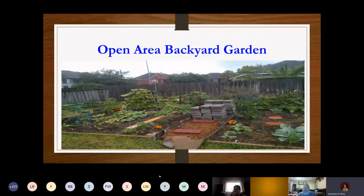All right. Open area backyard. Now, if you have just this big open area, the sky's the limit. I will point out that this garden looks huge, but it's really not huge, okay? It's just a backyard garden, and each side of those is about 500 square feet. So it's not an acreage, it's just a decent sized backyard garden.